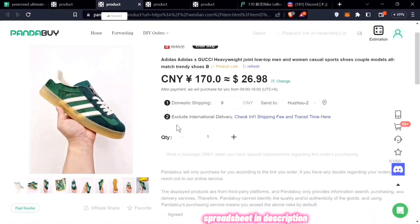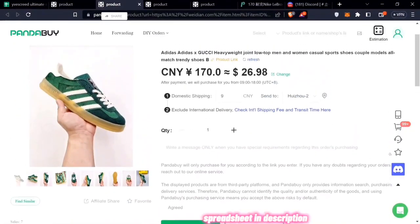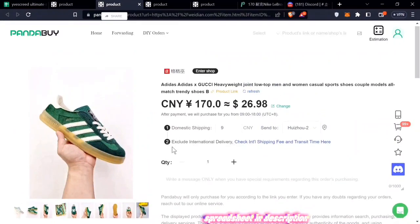Moving on to something that's popping off in 2023, but I don't really think that this is that great of a sneaker: the Nike Sambas, these are the Gucci Sambas. There are no QC pics, but $27 Gucci Sambas.